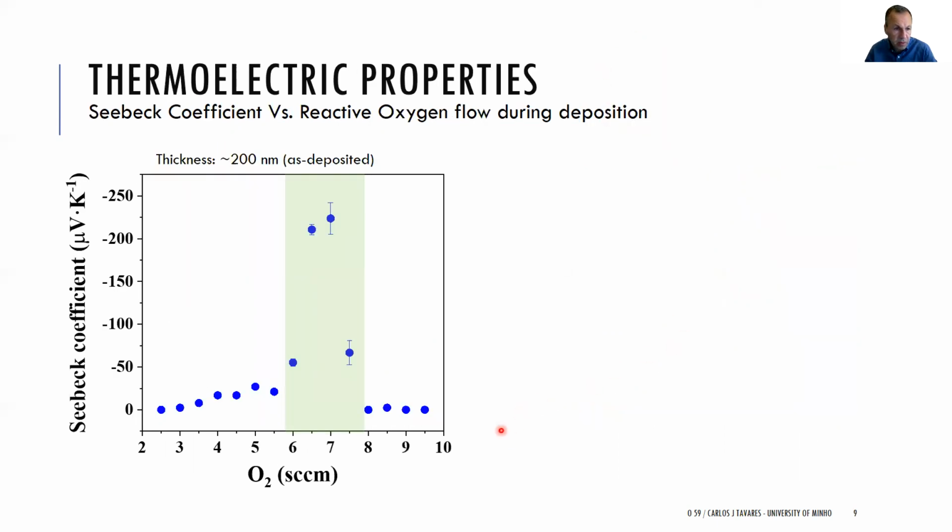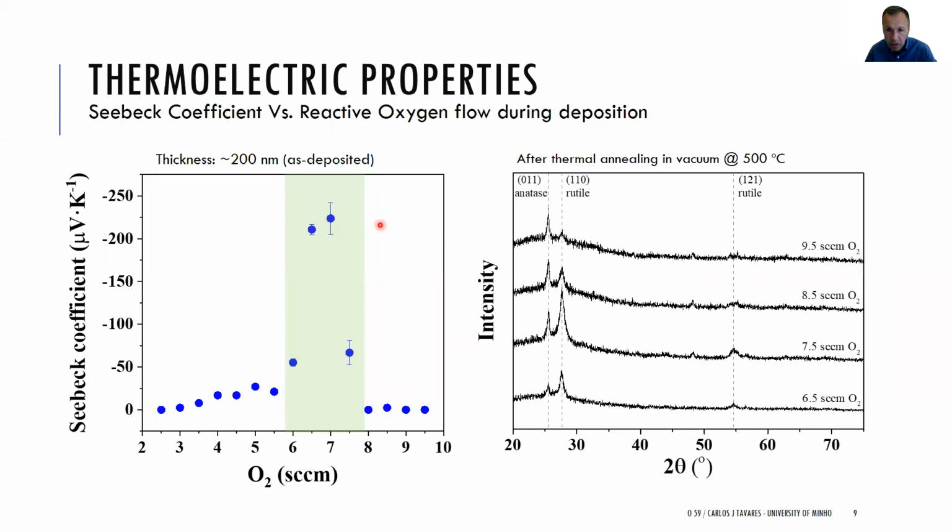and you can see here this kind of features on the surface. So we did the measurement of the Seebeck coefficient for all these films for different oxygen inlet during deposition, and you can see that in this optimized window between 6 and 8 SCCM of oxygen, we have the best performance, where these films can obtain almost a value of minus 250 microvolts per Kelvin. It's negative because the titanium dioxide is an N-type semiconductor.